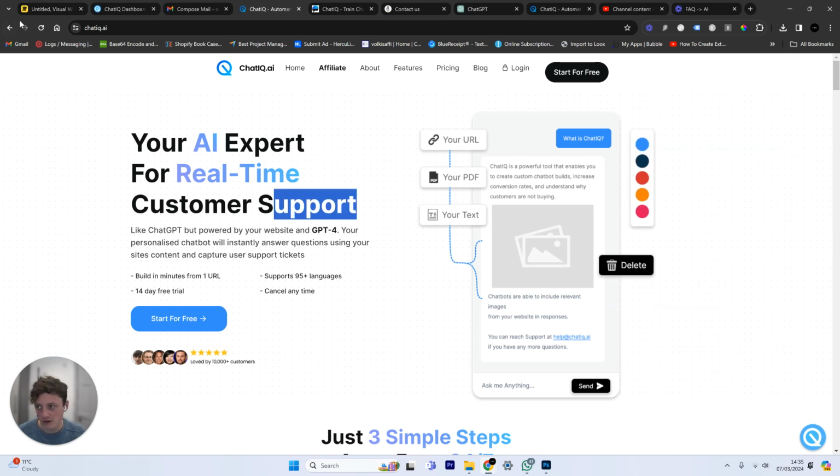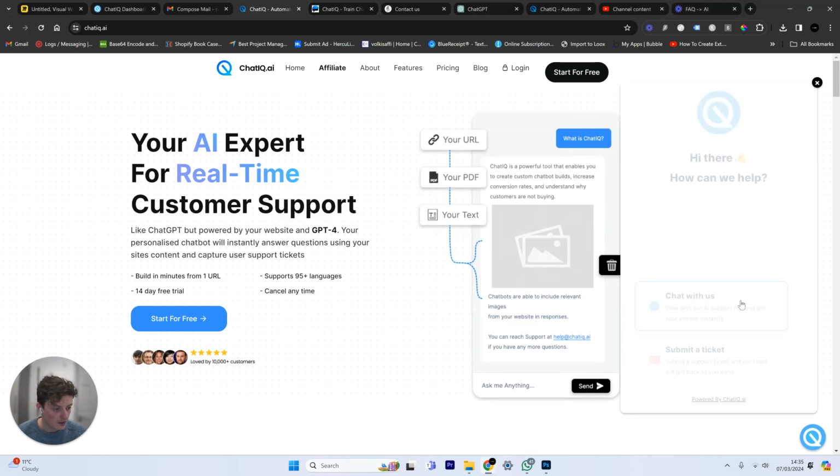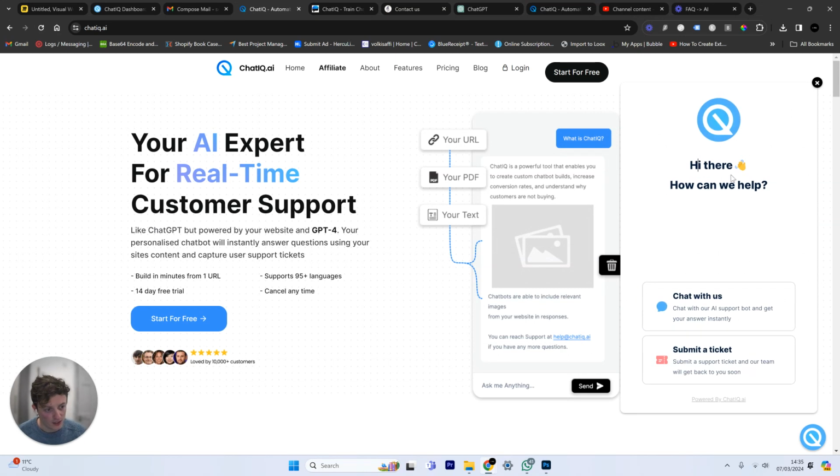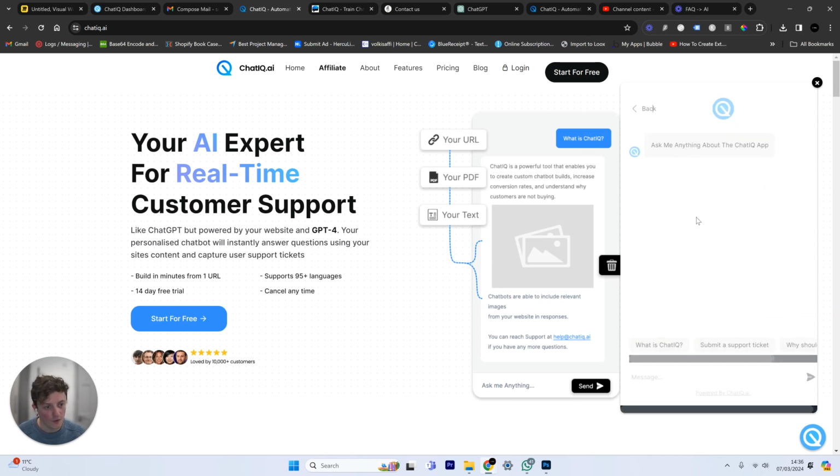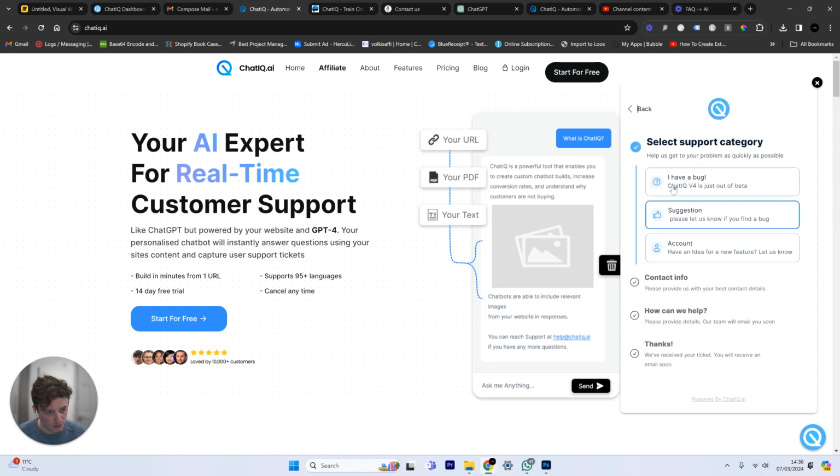So let me just refresh the page for you. So we can custom brand it with our logo, we can give it our own title information, we can change the text on these. When we ask it to, people can get answers to frequently asked questions if they want to, or they can come onto our website and just process and submit a support ticket.